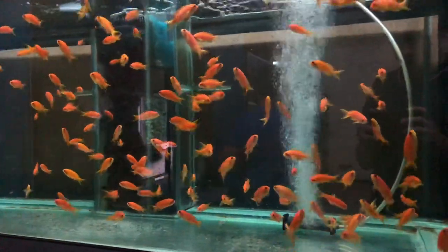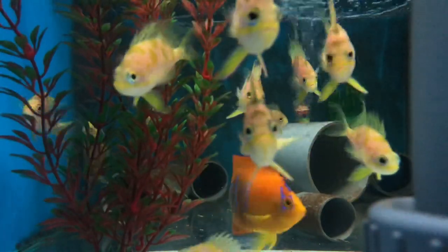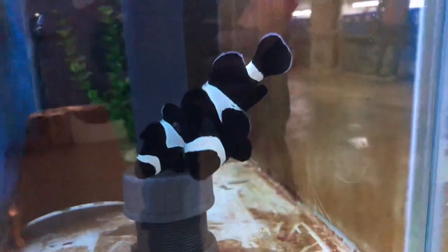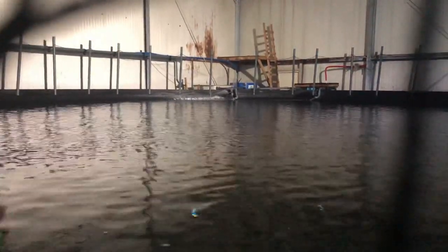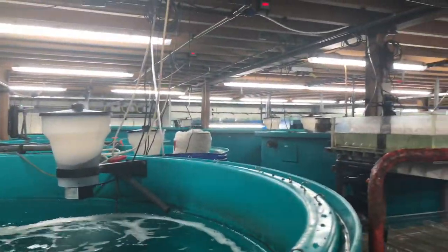A ton of anthias. These fish are about $500 per fish. They're also breeding a ton of clownfish in this facility. All sorts of clownfish, black clownfish, orange clownfish. In this massive pond, they keep other sharks and big, big stingrays. I saw some and they were massive. They also have these ponds, a little bit smaller, but also very big fish inside.